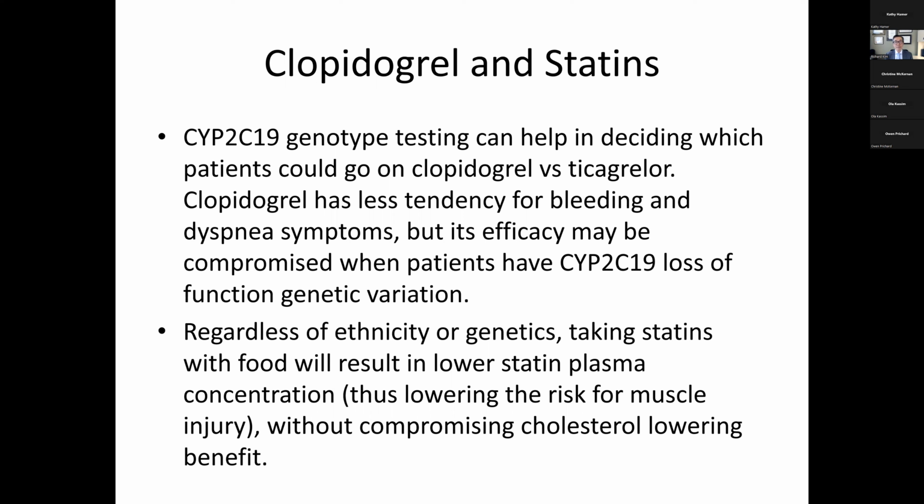And one thing to remember is that CYP2C19 genetic variation is much more common among patients of Asian ancestry. So in fact, doing the genotyping in that patient cohort may be very useful, or maybe those patients might need to go on ticagrelor if you want to reduce the chance of suboptimal response to Clopidogrel and you don't proceed with the genotype testing.